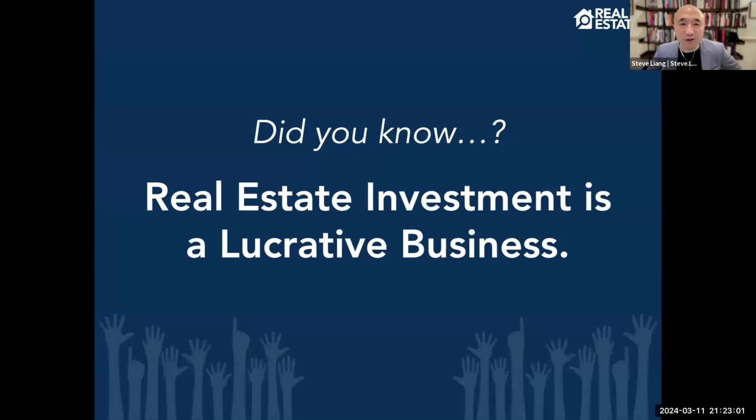I think the fact that we're all here means we know that real estate investment can be a very lucrative business. This is because we can buy at a good price and sell high. There's a lot of opportunity for appreciation, which we're going to talk about a little bit here.